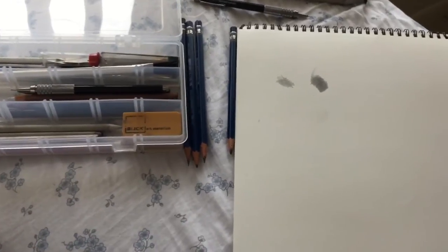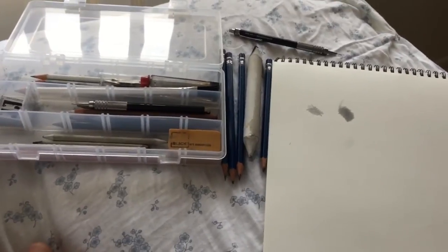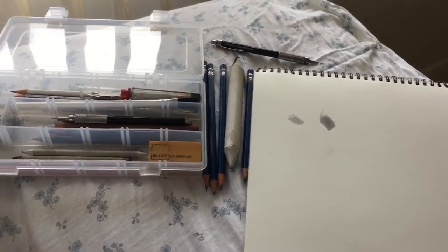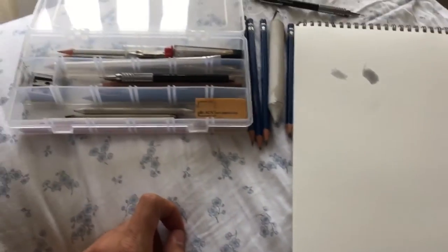And once that is completed, I use the blending tool throughout all parts of the drawing, or all parts of the shading basically, to make the marks of the pencils look smoother. This makes the drawing look a lot more realistic and is honestly one of the strongest aspects of my drawings. At the end, I clean up any smudges or marks around the drawing to make it look cleaner, then sign my artwork.